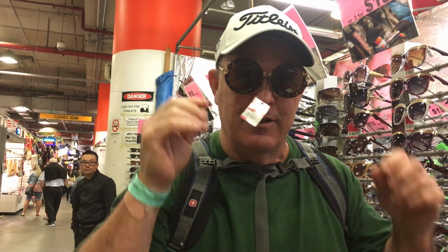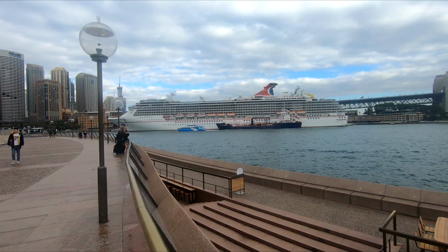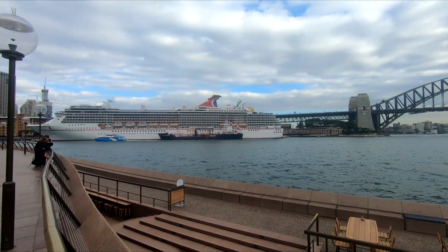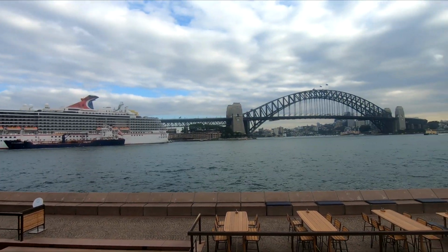I guess I'm somewhat official. I bought me an Aussie hat, actually made here in Australia. Amazing. The Carnival ship Spirit is in port today. Just came in a couple hours ago.